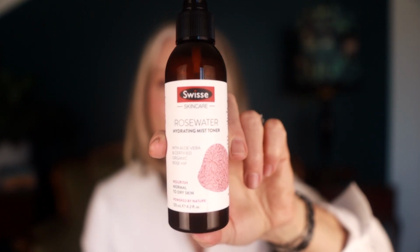This is just a cheapy rose water that I got to replace the beautiful sample of rose water from Santa Maria Novella that I was given as part of an order. You may recall I've spoken about that in a previous video, or did I? Did I talk about it? I'm pretty sure I spoke about it in a previous video. I absolutely loved that product. It just felt so beautiful on the skin.